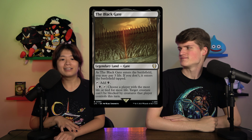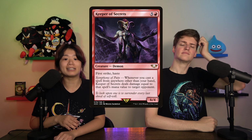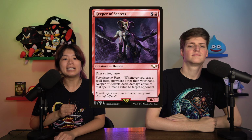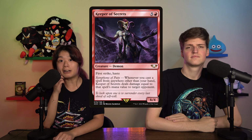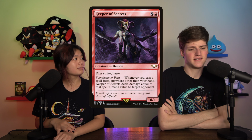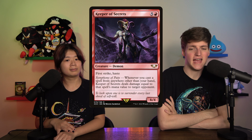What is next? Next is Keeper of Secrets for $3, 5 and a red for a 6/4, first strike, haste, and when you cast a spell from anywhere but your hand, it deals damage equal to the spell's mana value to a target opponent. This thing is nasty. Keeper of Secrets, a little specific, but in the homes that it wants to be in, it's probably one of the best cards in your deck. It's kind of how you close games.